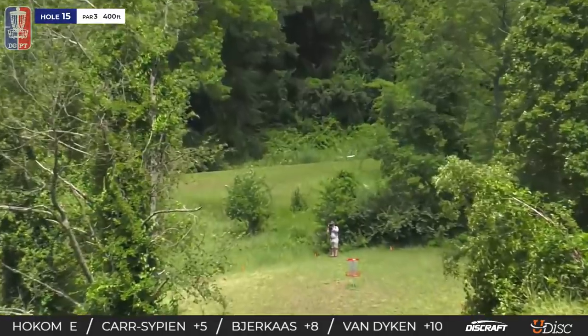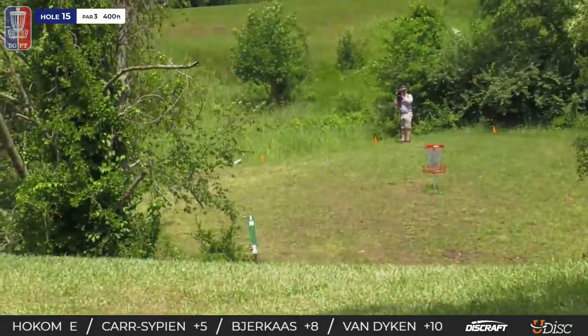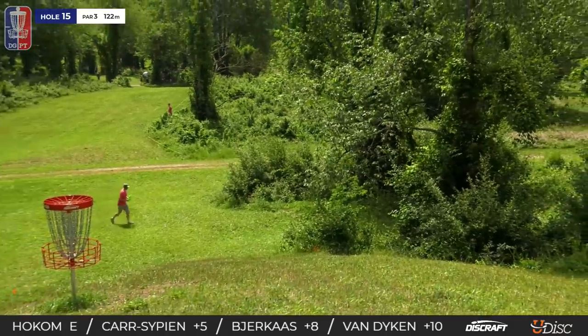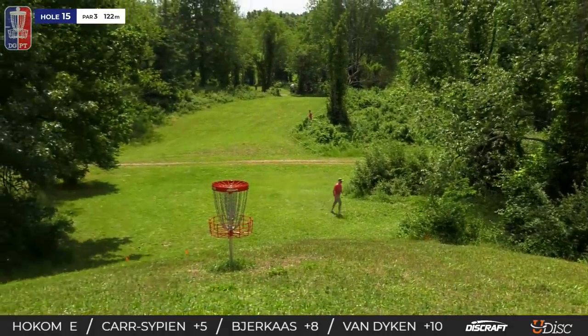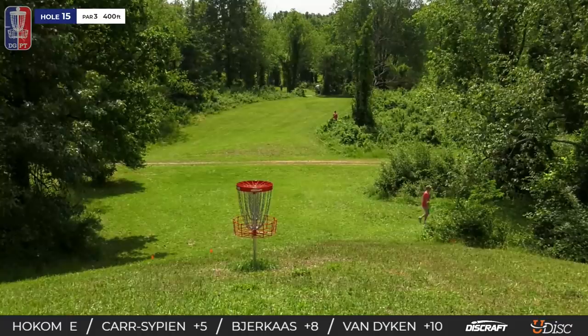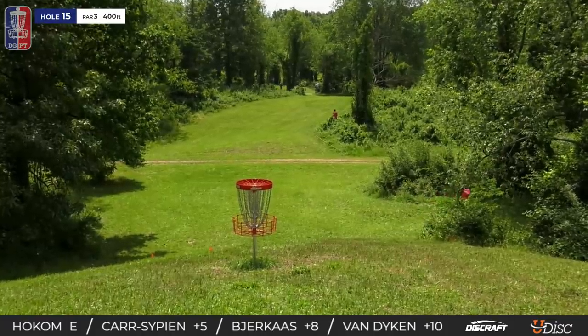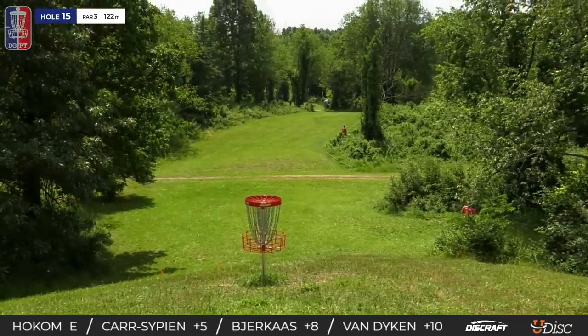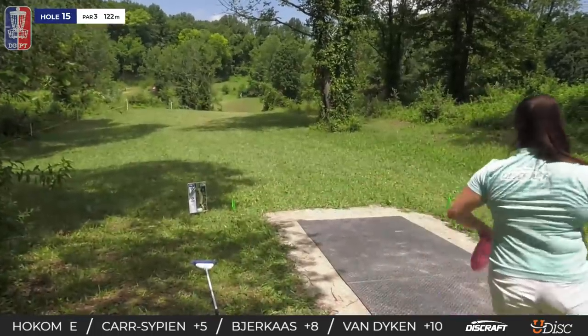This needs to turn. Oh, that was a great height. If it could have turned a little bit more, I think that one could have got all the way there. She threw that smooth. Yep. As soon as you go past the hillside, though, the out of bounds kind of stops, and then you're able to go left.